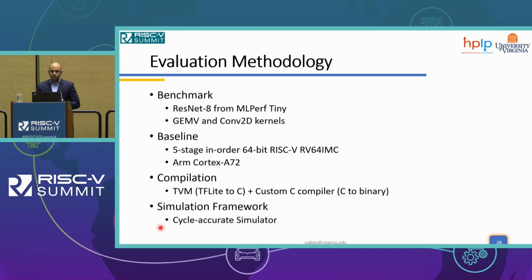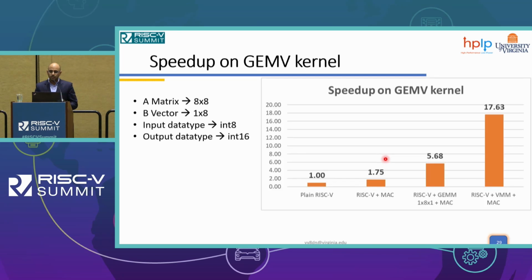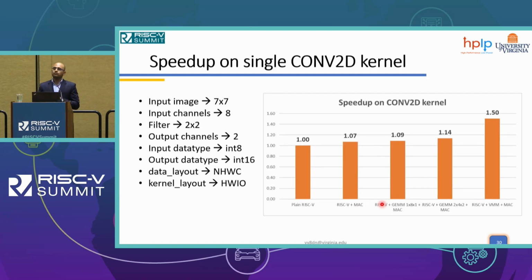This is the evaluation. We have evaluated a few different benchmarks. The baseline here is the RV64 IMC version, and we also show results against a Cortex A72. On the GMV kernel, which we had seen before, we get almost up to a 17x improvement, and with other instructions, 5x. With the single max instruction, we improve the performance by 1.75x. But when we move on to a convolution kernel, because the GMV was hand-coded in C, we got huge improvements.